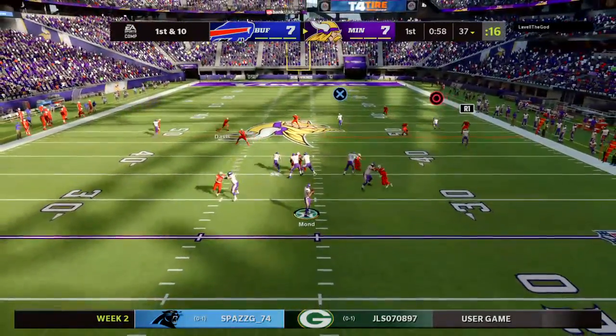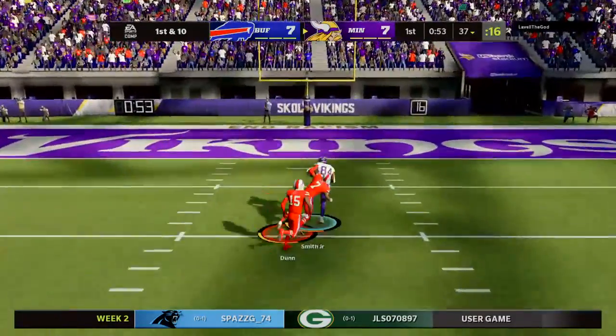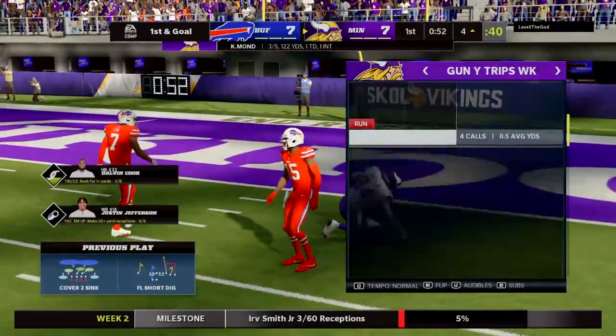Mond looks to throw on first down. Airing it out deep for Smith. That's caught inside the 20. And he takes it down deep into enemy territory.